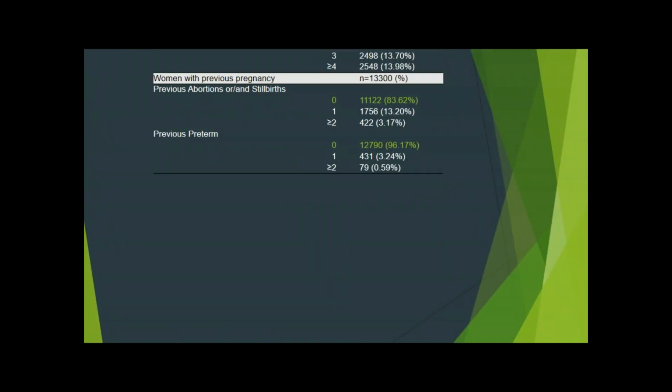Among women with a previous pregnancy, many did not have a previous abortion and/or stillbirth, and they also did not have a preterm birth.